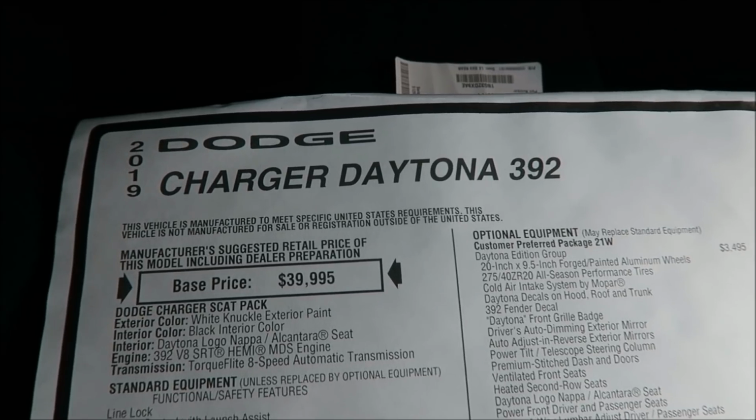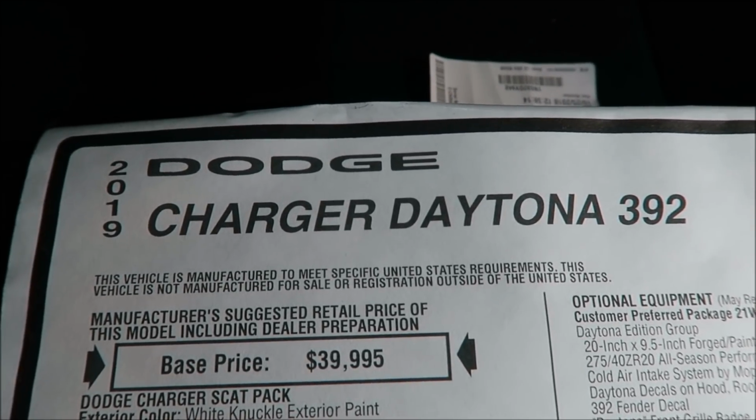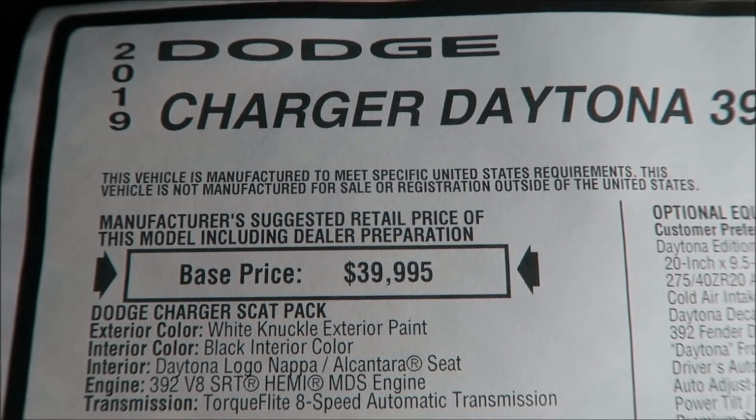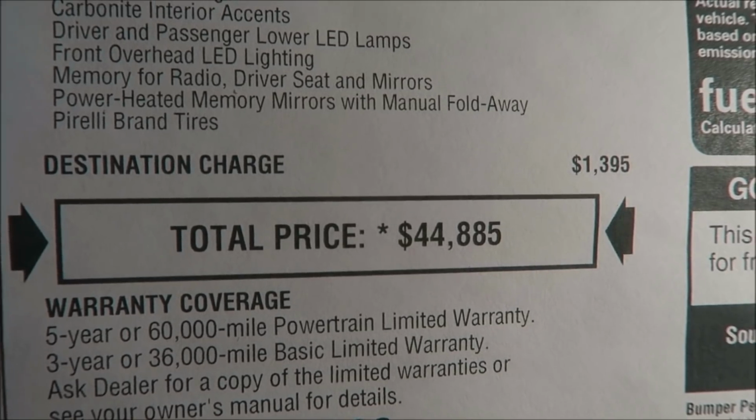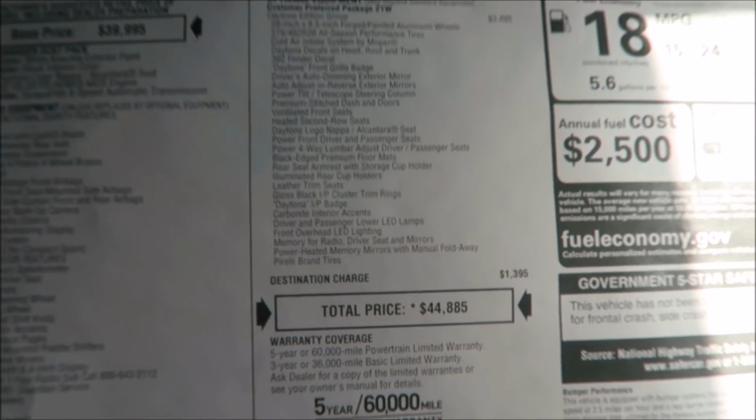Let's check out the price of this 2019 Dodge Charger 392. Base price starts at $39,995. Then after options, we end life at $44,885 US. All right, so let's check out what we get.